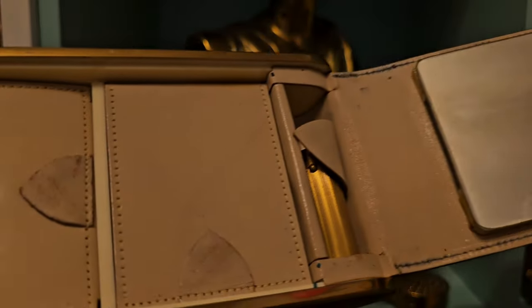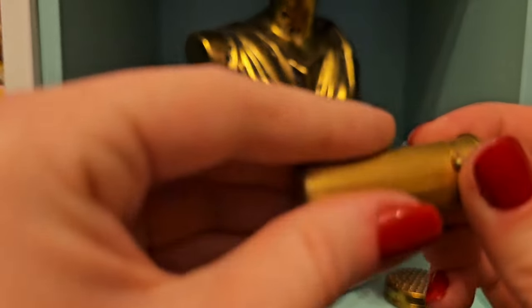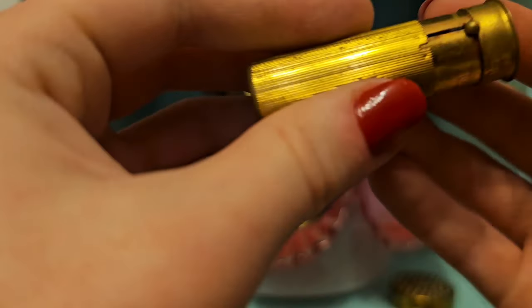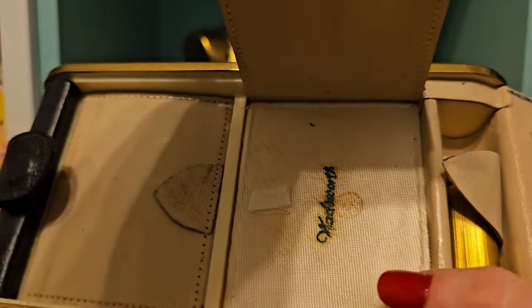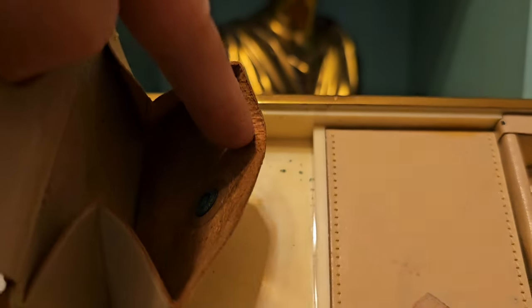There is a comb behind the mirror. Little lipstick in there. Let's see if I can open it. Hold on. Yeah, there we go. And then we got these other two little slots for powder. What's in you? A little pouch that contains nothing. Yes, girl, give us nothing.